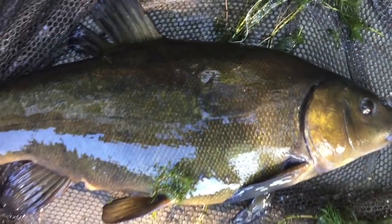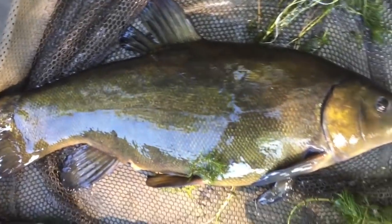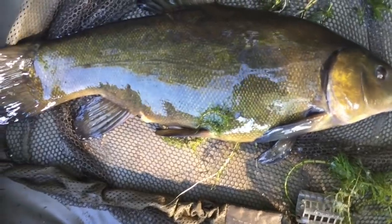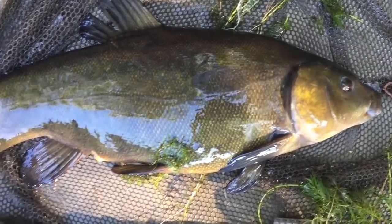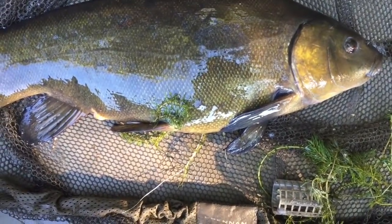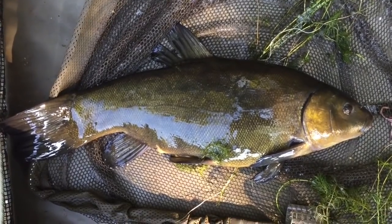And I've got another one. Happy start to the day. Lovely looking fish, aren't they? Lovely dark green tinkers. Awesome. That's on the heli rig with the worm. Excellent stuff. Let's weigh it.